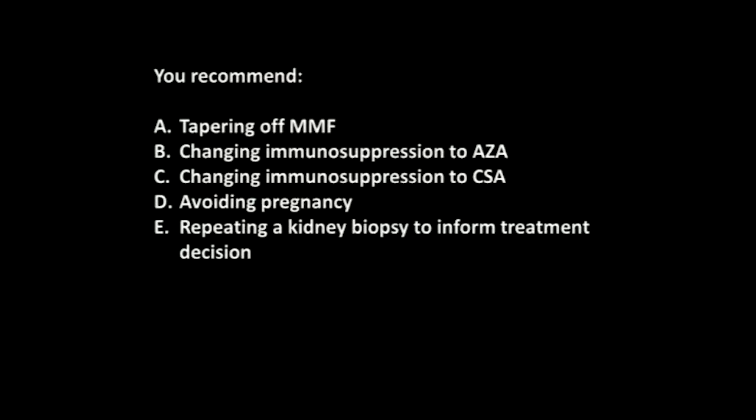What do you recommend now? She wants to have a family. Get rid of MMF. Change immunosuppression to azathioprine. Change immunosuppression to a calcineurin inhibitor. Tell her never to get pregnant, or repeat a kidney biopsy to inform your treatment decision. Jim?